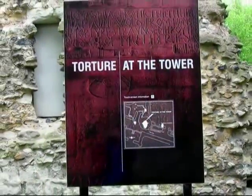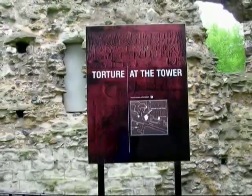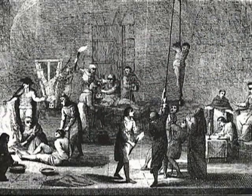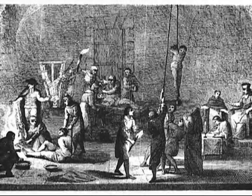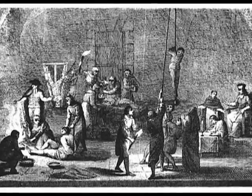Despite popular fiction, the Tower of London never had a permanent torture chamber. In fact, only a tiny fraction of prisoners held at the tower were tortured. The tower's reputation for torture and imprisonment derives largely from 16th century religious propagandists and 19th century romanticists. The Privy Council had to sanction the use of torture, so it was not often used.